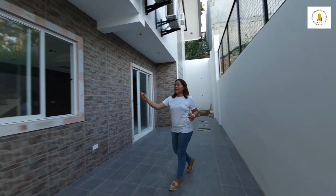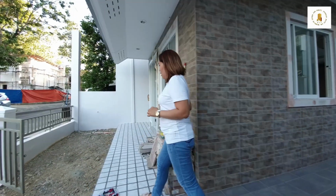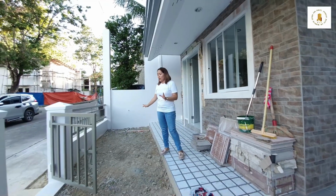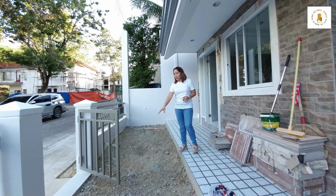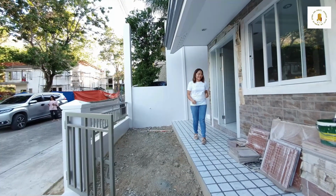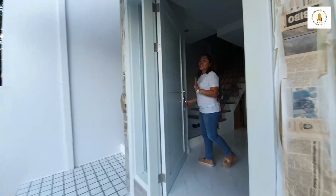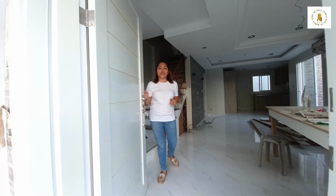Now, let's go inside this house using the main door. So if you wish to convert this part here into a front yard, the owner of this house will provide you some plants for your beautification. The main entrance of this house has a solid wood.